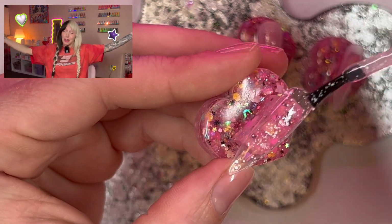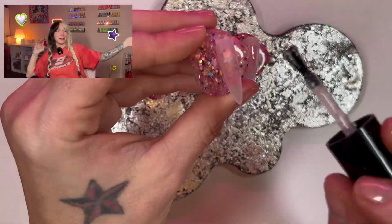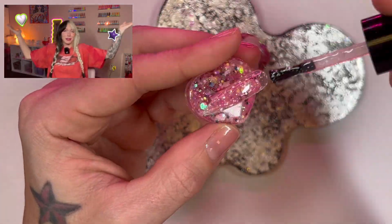Now I'm complete. I have both. So now I just need clears with pink spots, green spots, all spots.